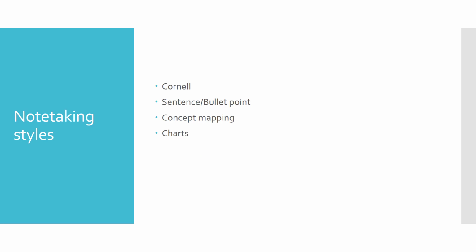The typical note-taking styles that you'll have either heard of or you may use and you just don't know the name are Cornell, sentence or bullet point, concept mapping, and charts. Each one of these styles has its benefits, advantages and disadvantages, so to speak, and certain note-taking styles will lend themselves better to certain subject matters, and I'll touch on that as I review each style.